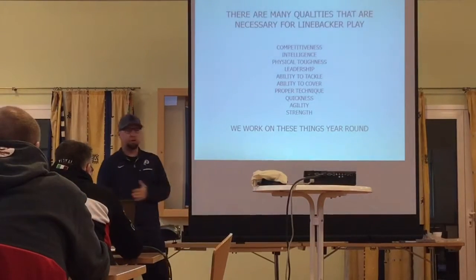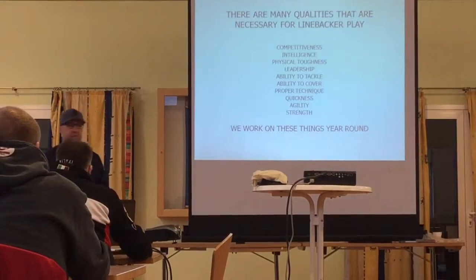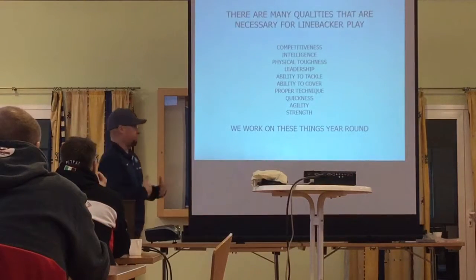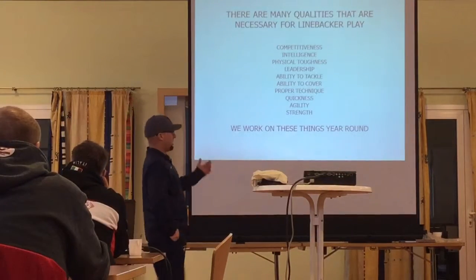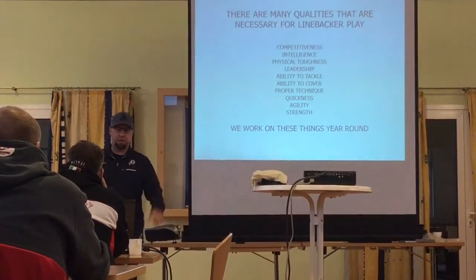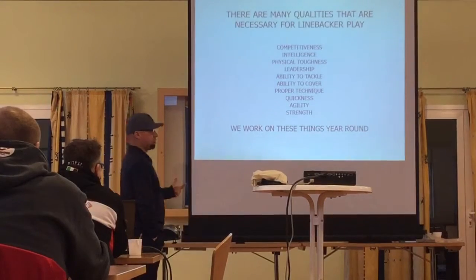Ability to tackle. Again, we talked about that yesterday. We do that year-round. We just don't wait for the first day of pads and say, go tackle somebody. We do that year-round through drills and through a progression. Ability to cover. Okay. Proper technique. We'll go through what we're looking for technique-wise there. Obviously, we need to make sure we have quickness, agility, and strength.